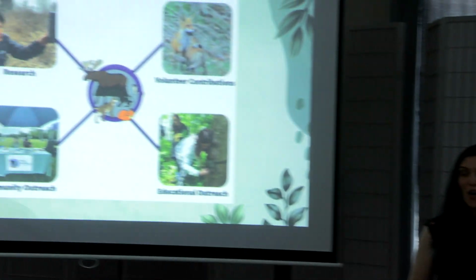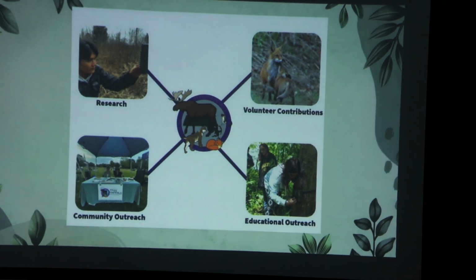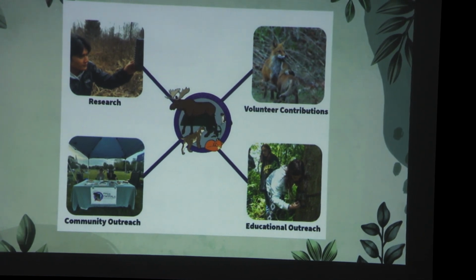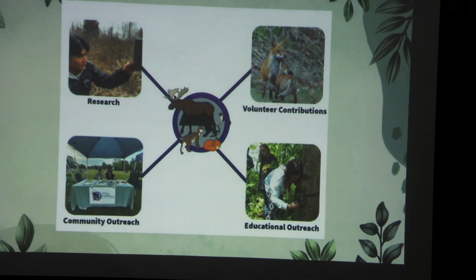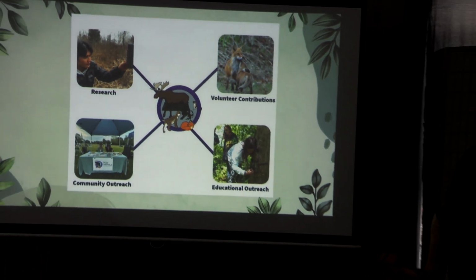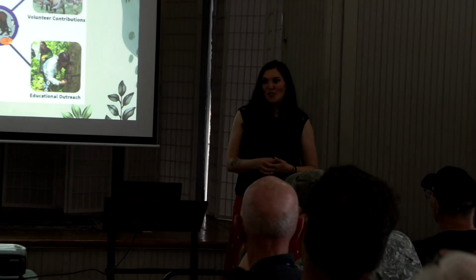You're going to see this slide a number of times throughout the presentation because it allows you to understand a little bit about the different facets of our project, and it'll help ground us in terms of which direction we're going to be talking about at any point in the talk. So our project has a lot of different facets, as you can see. Obviously, I've already mentioned how important it is to collaborate with our community and to have volunteer contributions. We also do educational outreach, so you can see a picture of the kids that we work with in our local community. We also do community outreach, like today, coming and chatting with all of you about what you think about wildlife. And then, of course, we do the research aspect of our project.